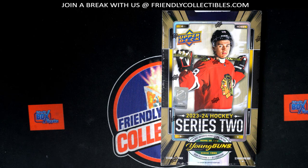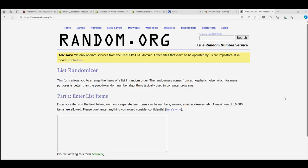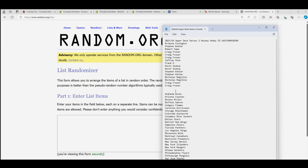So it's time for a bounty hunt, and we are on the trail for a Connor Bedard and some of the other great Young Guns rookies you can get in here, some of the big parallels, and well, let's just see what happens in the random four teams.